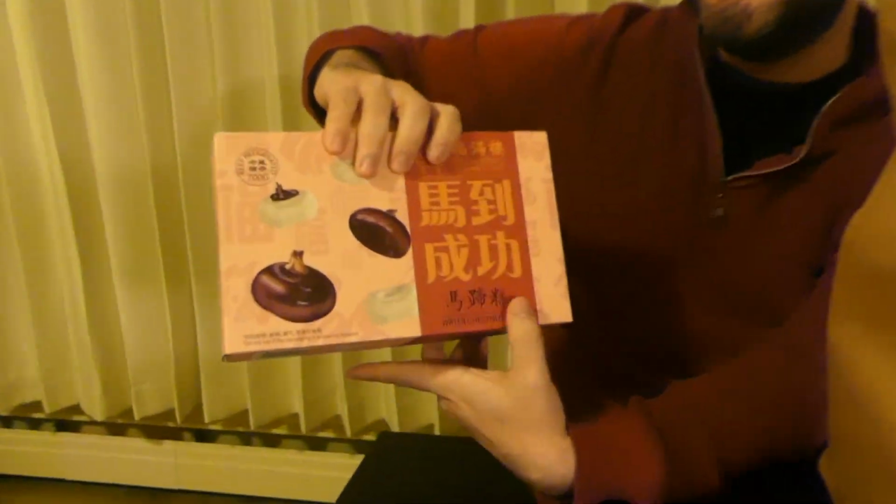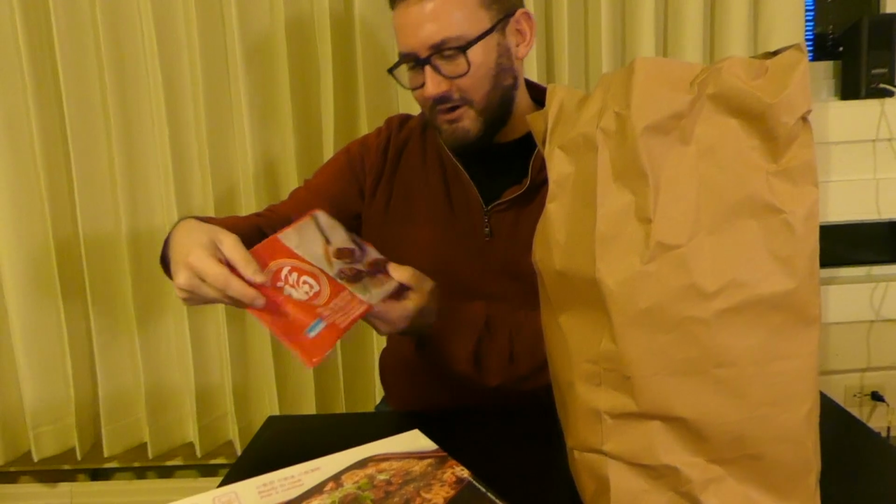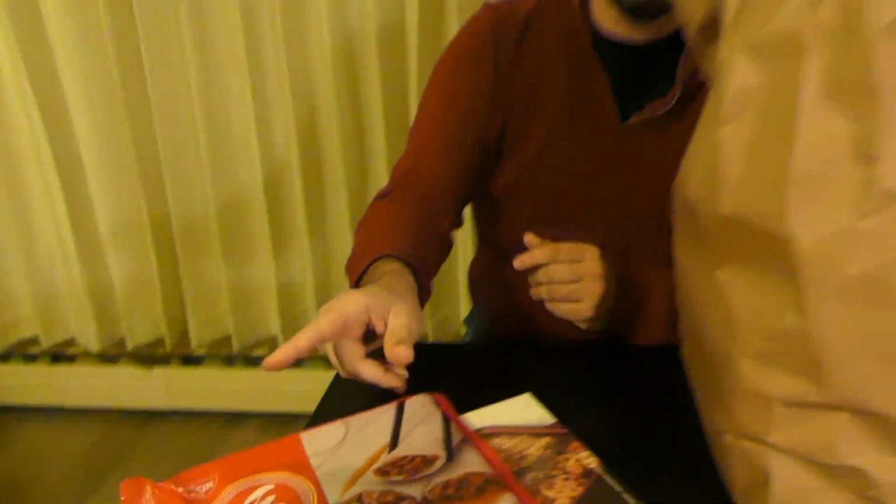This is kind of cool. They have a whole bunch of these. So not only water chestnut, I think they had some other types of cakes, but water chestnut sounds pretty cool. Fortune Terrace, actually a fairly reputable restaurant in Vancouver. What else do we have? Ooh, there we go. Fuku Hong Kong style roll. Really don't know what's in here, but it looks pretty cool. So there you go.